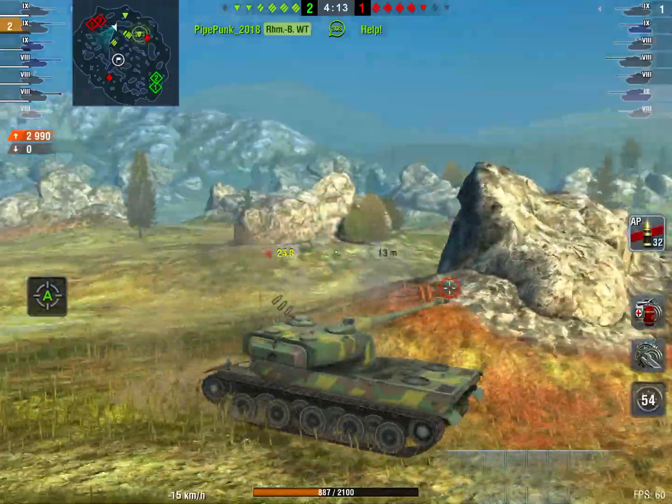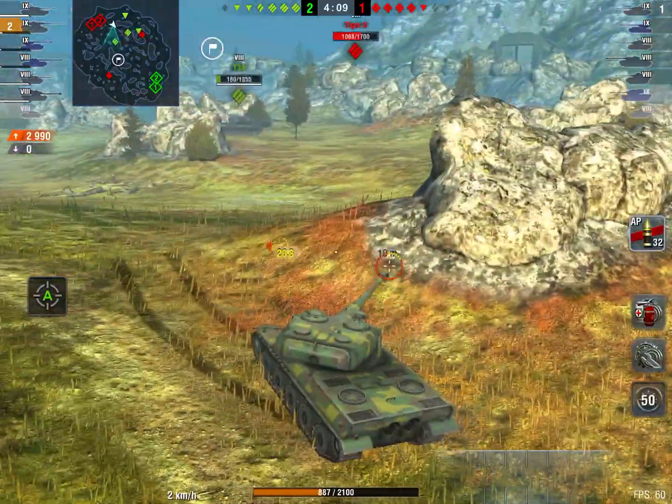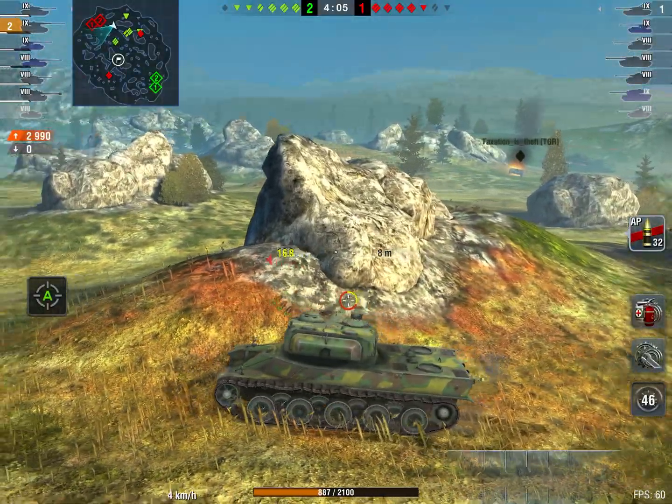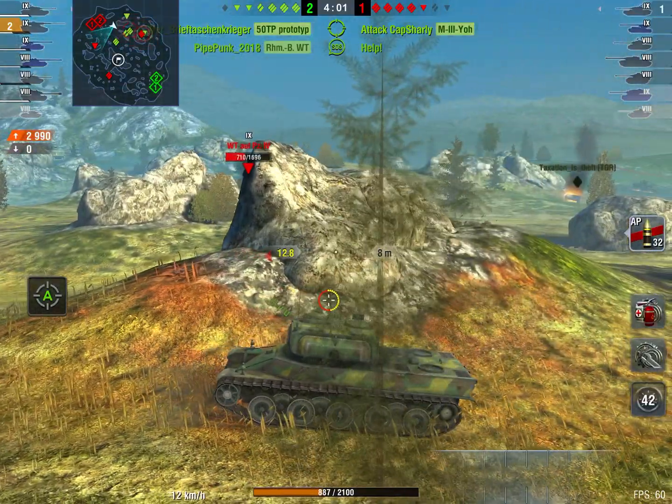I did load in a premium just because I couldn't see if I could pin it or not. I figured I could with AP, but I wanted to make sure, so I snapped in a max roll APCR. So we are now up to close to 3,000 damage with 2 kills as well.